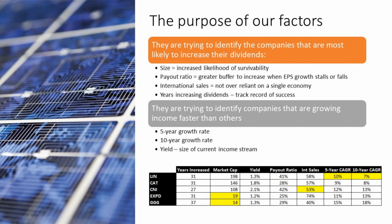For CNI, I've highlighted international sales. That's a little suspect. We're going to talk about why that is. Basically, it's because America and Canada, those 2 economies, are very highly correlated. So you don't get the diversification effects on international sales that we're hoping to capture with that factor. Then I've pointed to 2 companies on this list that are relatively small compared to other names. So you have EXPD and GGG.